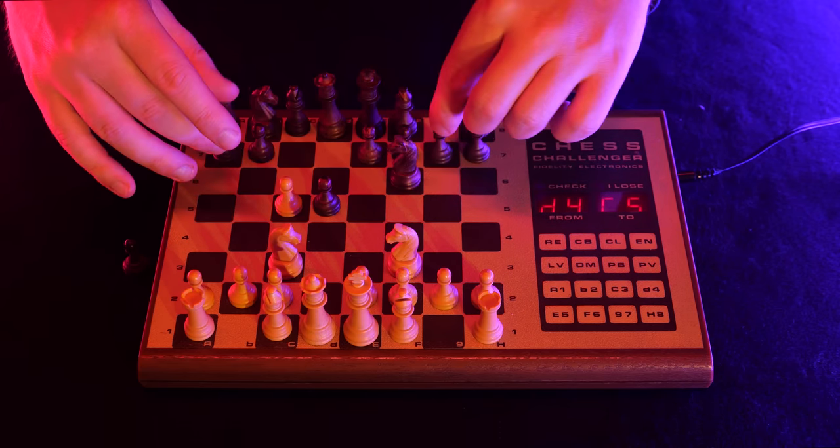Alright. And here, basically, one of the only things I know about the Albin counter gambit is that there's a theme in this position of playing pawn to d4 here. Usually they haven't played queen A4, so I don't know how it changes the position, but let's go with pawn to d4.